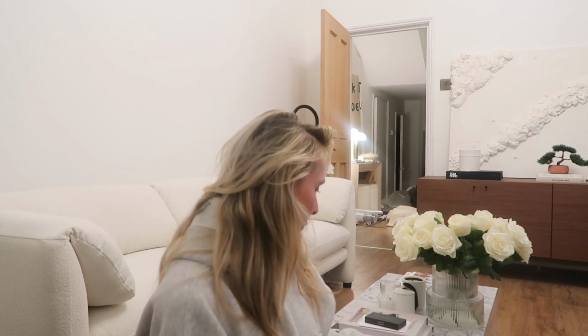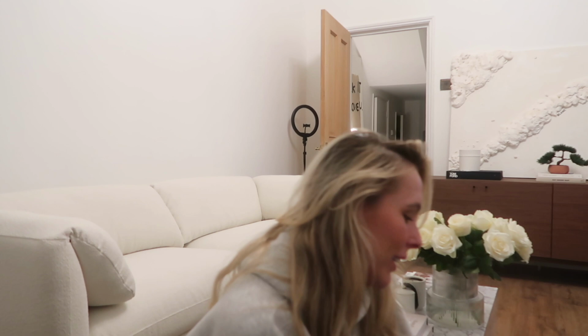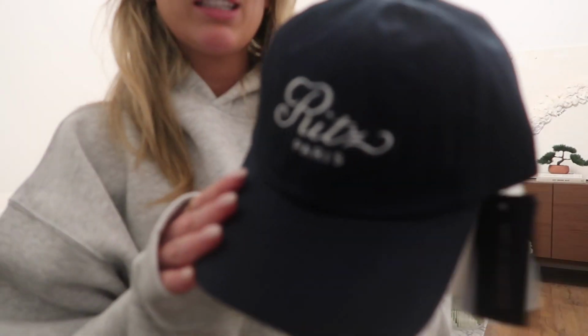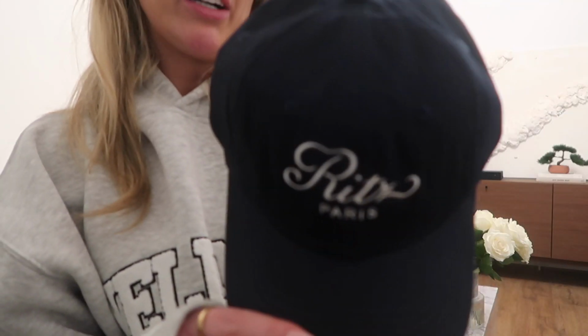But I just had a lovely knock on the door. It was a delivery, and the note said, "Happy birthday, my sweet G Bear. You make the world a much better place. Adore you always, Lauren." And she got me this gorgeous frame hat, which says Ritz Paris, and it's in navy.